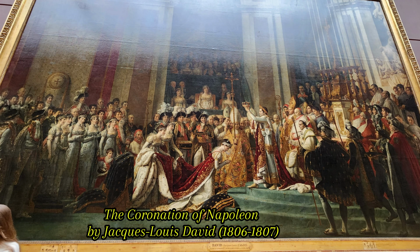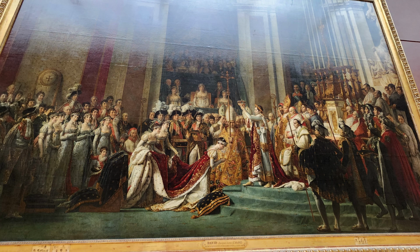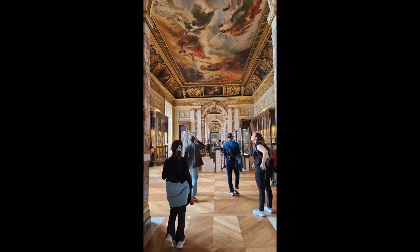In the Coronation of Napoleon painting, it is possible to see the outline of what was originally painted, with Napoleon holding the crown over his own head, as it actually happened.